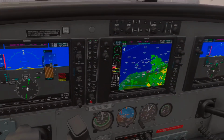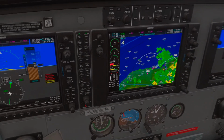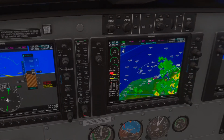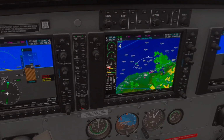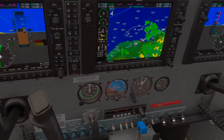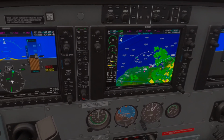Start selected. NG increasing. Propeller moving. Call for taxi. 12%. Throttle's idle.